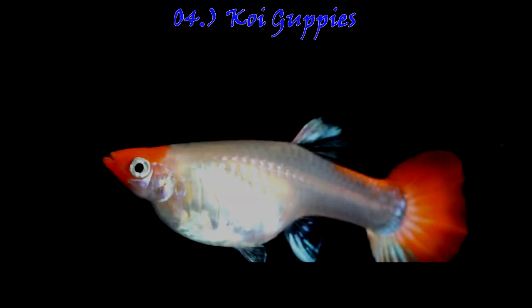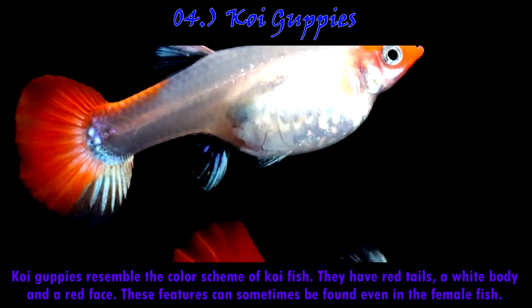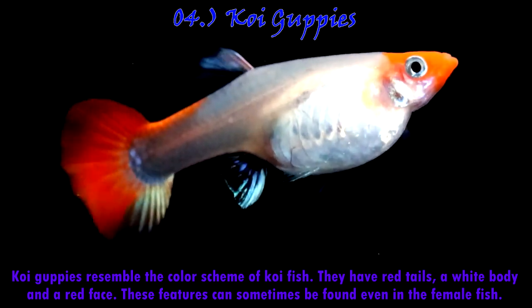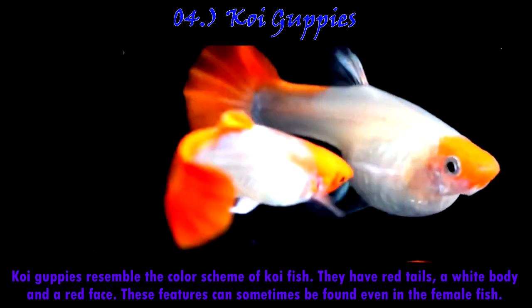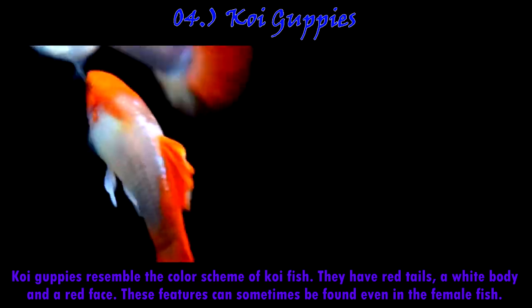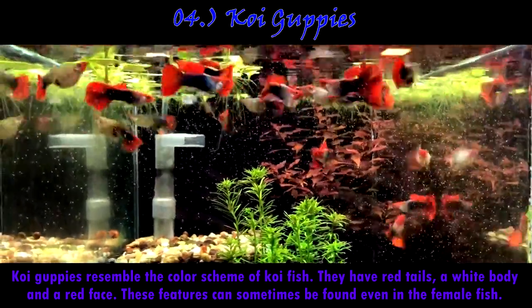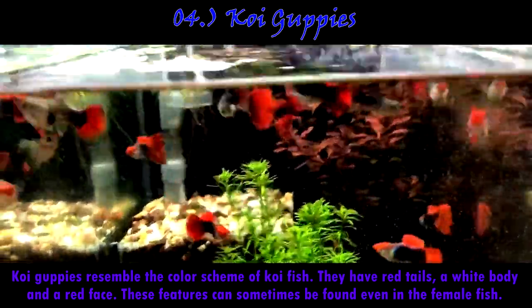Number 4, Koi guppies. Koi guppies resemble the color scheme of a koi fish. They have red tails, a white body, and a red face. These features can sometimes be found even in the female fish. The body color varies from pearlescent white to yellow and to light yellow. This fresh, exciting coloration makes the albino koi guppy stand out and is preferred by guppy enthusiasts and any freshwater aquarium hobbyist interested in unusual and distinct fish.